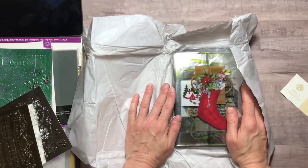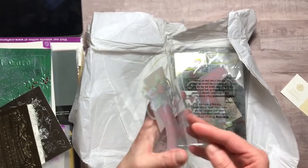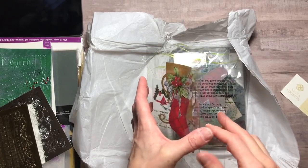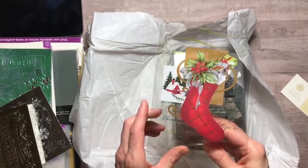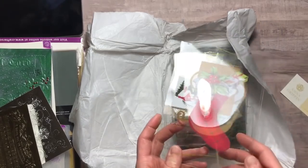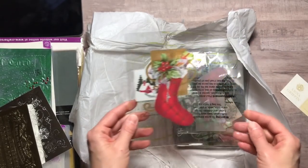So when I calculated this out, it came out to maybe 50 cents per card, or maybe even less. I spent $20.45, and that included shipping, and they are now like $23 or something like that. Let's see. They are now $31.45, so I got a good deal.